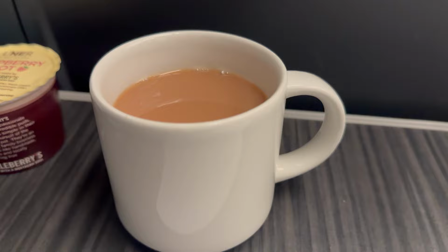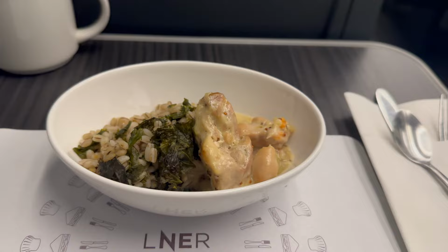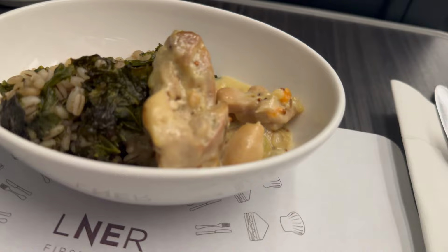I'm going for a cup of tea whilst we wait for the casserole. And there we have it. We have got the chicken casserole with the pearl barley. And I'm going to enjoy this meal.